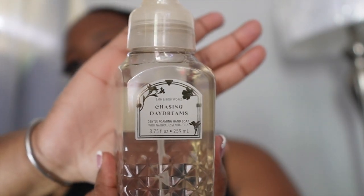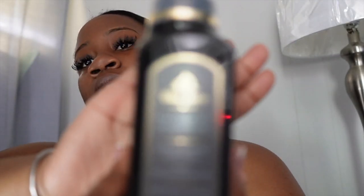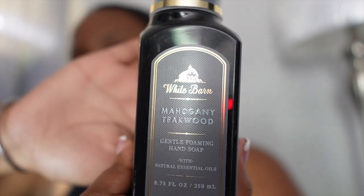So I have this one, Chasing Daydreams. It's new. I've never had it. It smells pretty good. I got one in my bathroom now, y'all. I forget what it's called, but it's got more of a masculine scent, which is why these are the ones that I bought the day before Mother's Day when I went to the Summit location with my friends.